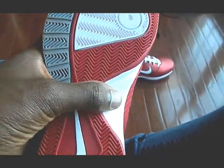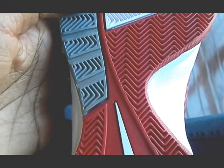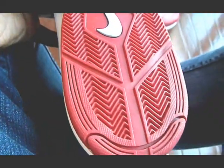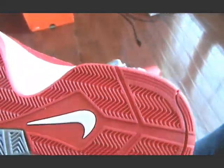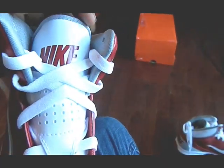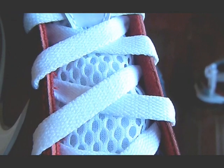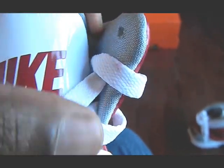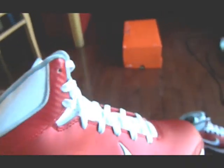You have the midsole part of the shoe, which is very tiny, as you can see. I haven't seen shoes with this type of tiny midsole, but let's see. You have this little Y on the bottom of the shoe, and isn't that amazing? All right, you have the tongue of the shoe, and your laces are very white and look nice, except for this stupid little stain that Nike just failed to take out, and it looks bad. But other than that, it looks like a nice shoe.